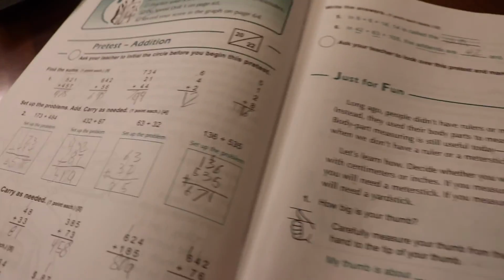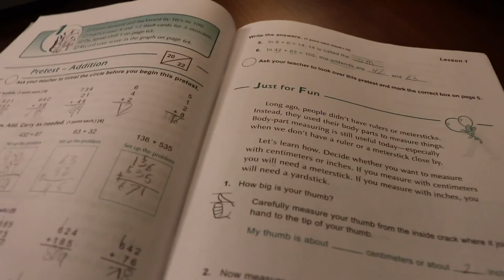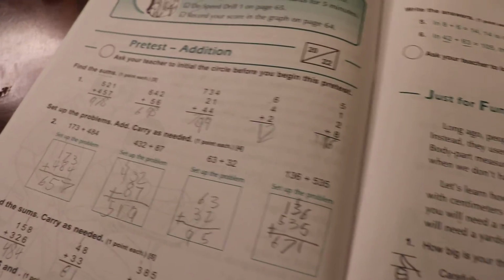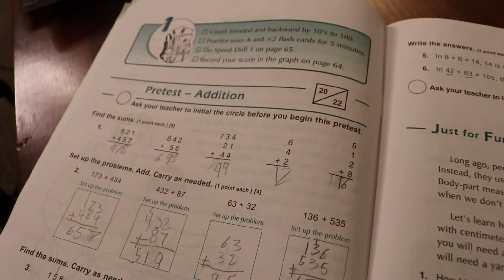So what I found, you guys, is I actually just make him do the pretest and the extra work for each lesson. And the reason I'm doing that is because the lessons are so short already that it doesn't really make a difference to him, and it doesn't make it really super long if we just go ahead and do all the work in there.